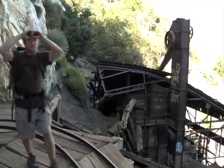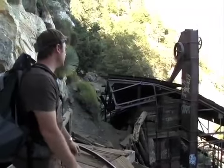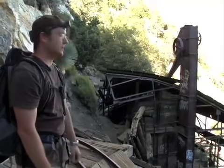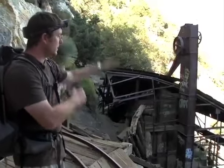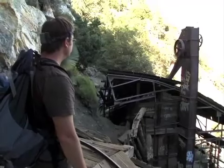Now that was a cool hike through the mine. What is also cool is this stamping mill behind me. That's the same structure that we saw on the way to the mine. And I guess a long time ago they used it to pulverize the ore that came out of the mine. They would load up their wagons and they'd take it down the main trail. Pretty cool.